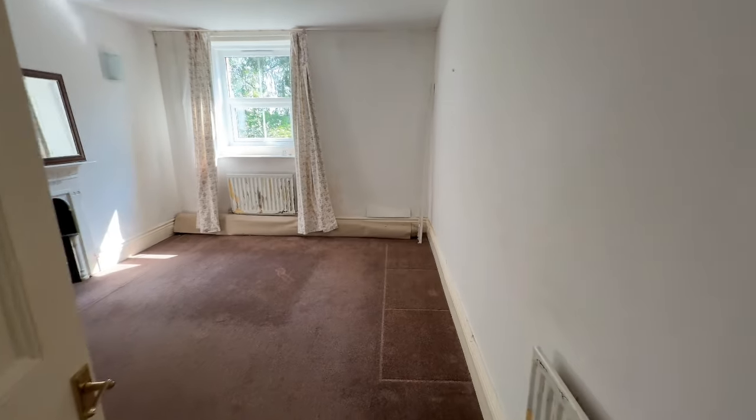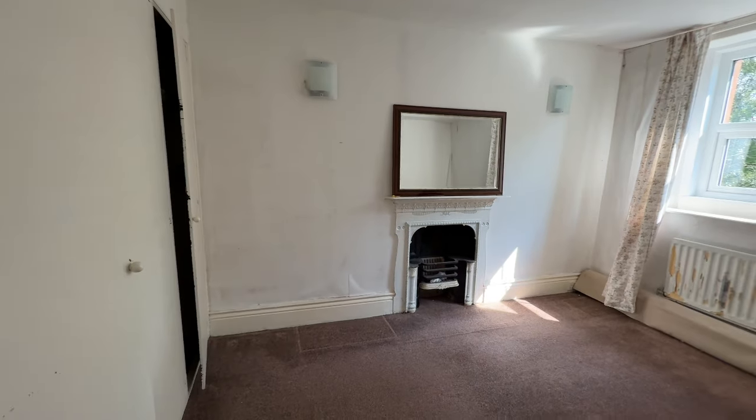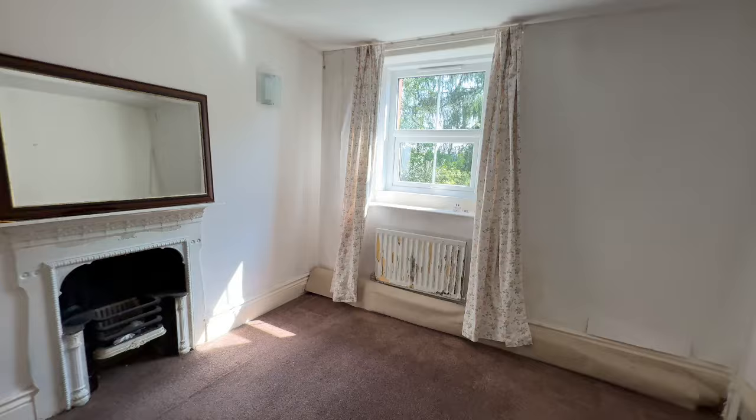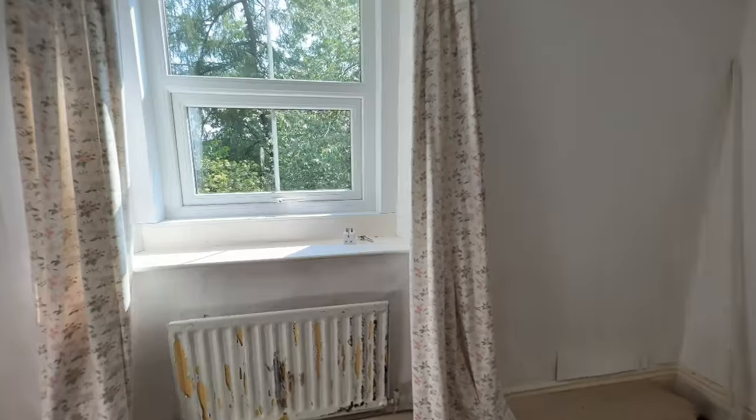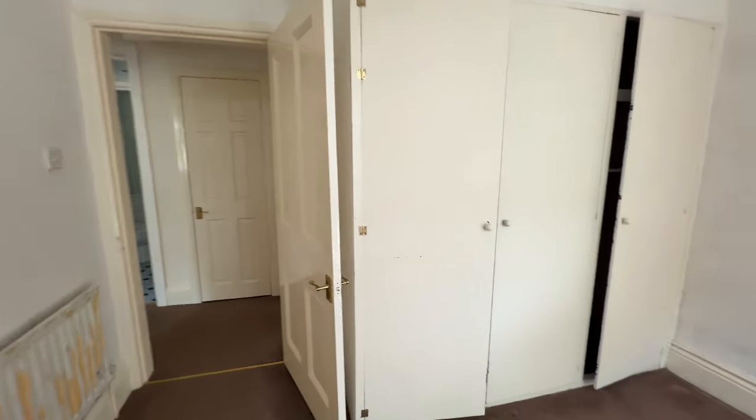Bedroom number 2 just sits to the side, so another great proportion, another fireplace, more fitted wardrobes to the left hand side there, double glazing. Nice view out of the window, and another really good size proportion double bedroom.